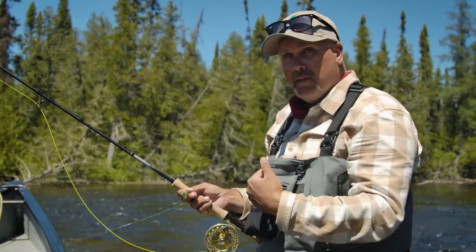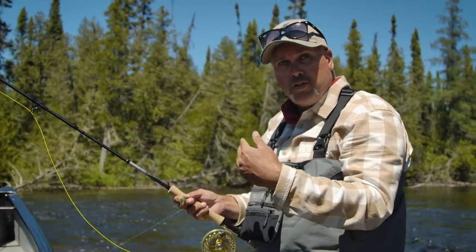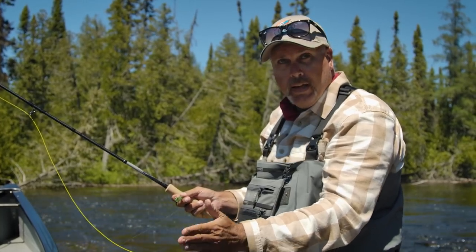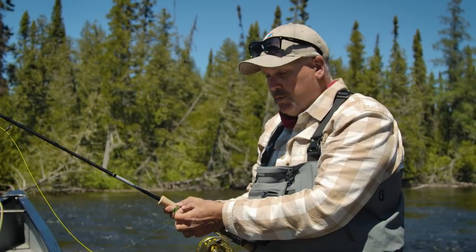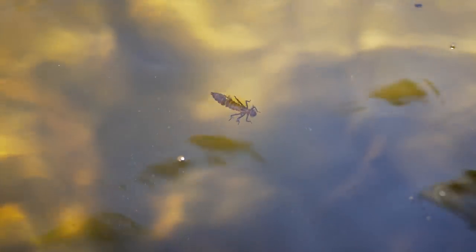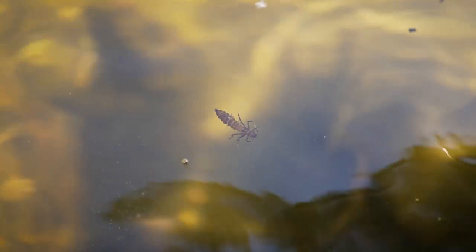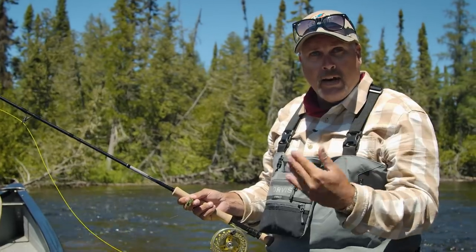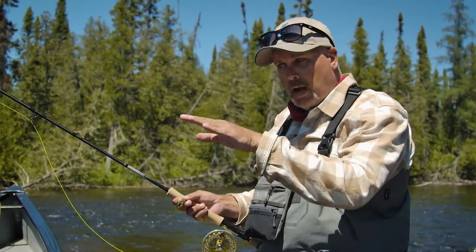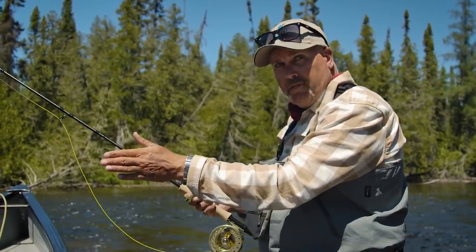Inside 15 feet, we're drifting it right into the fast part of the seam and letting it drop into the soft water. And then I'm slowly dragging it. And it looks like an emerging nymph, a dragonfly nymph coming out of the water to emerge. And that's where they're hitting the fish. So we're casting right into the seam.